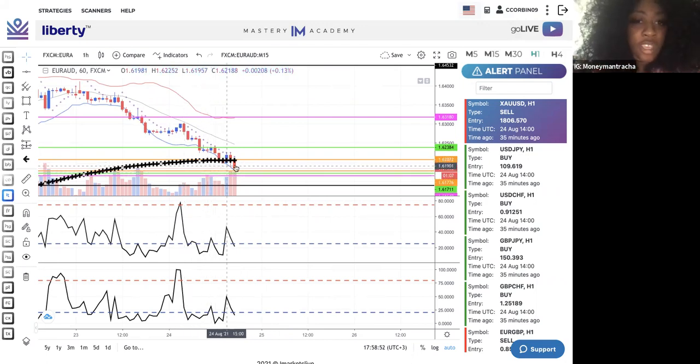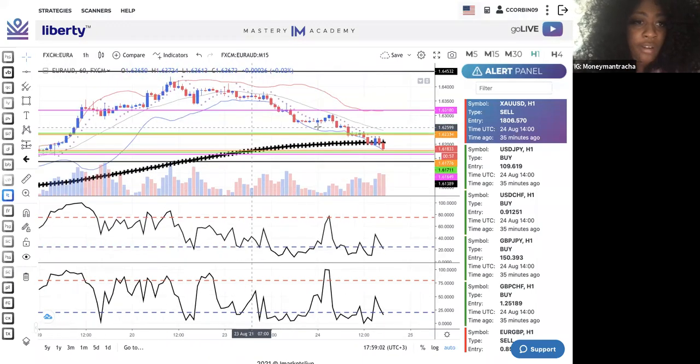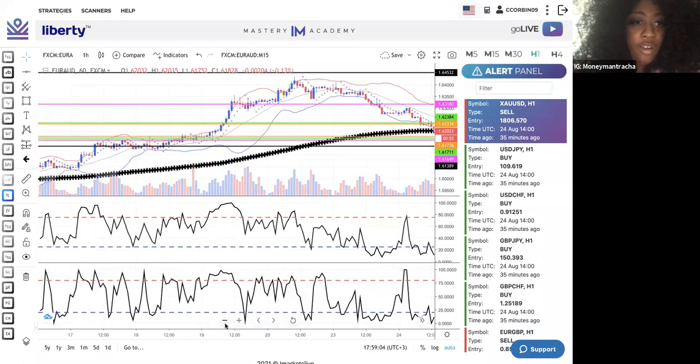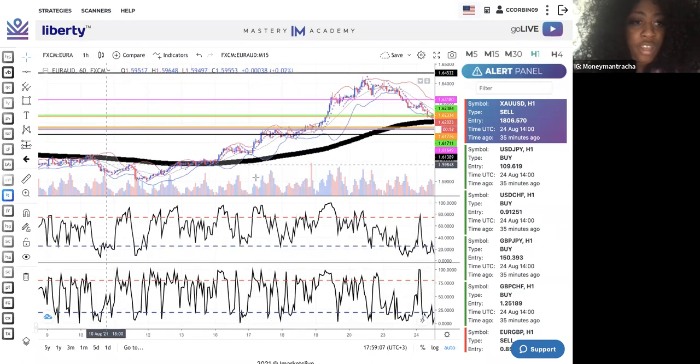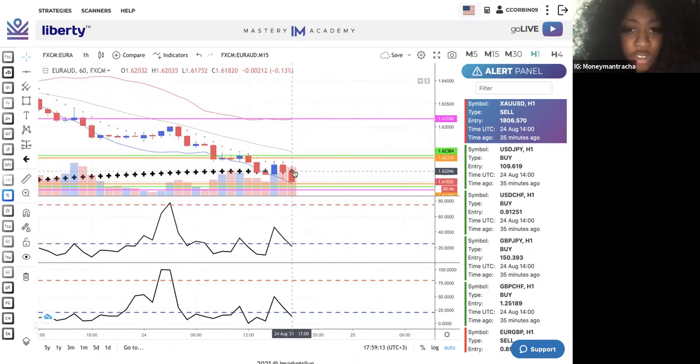So Euro AUD. Whenever you guys see the candles are above this EMA, that's a strong indicator for a buy. So the market was up. It was up for a while, actually a good while. But whenever you see the candles under this EMA, that's telling you that the market is going to sell. And look at this beautiful thing, y'all. The candle is just crossing the EMA. That is amazing. That tells us that price is really about to turn around. So that's really a great thing to see.